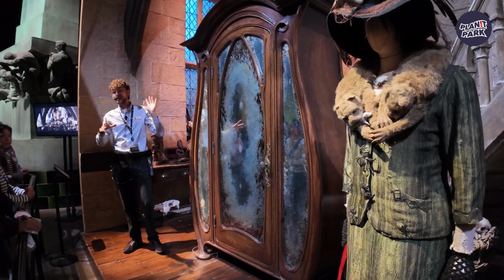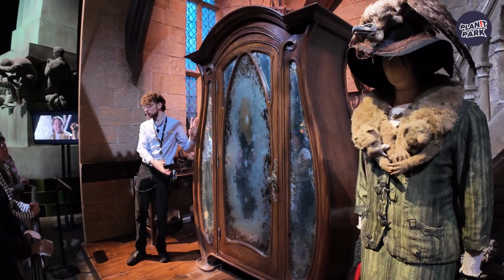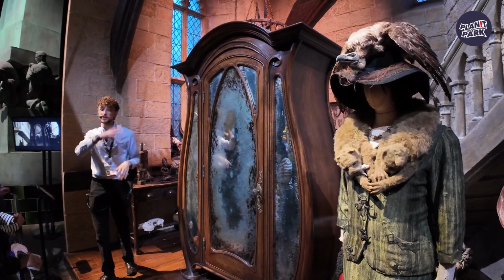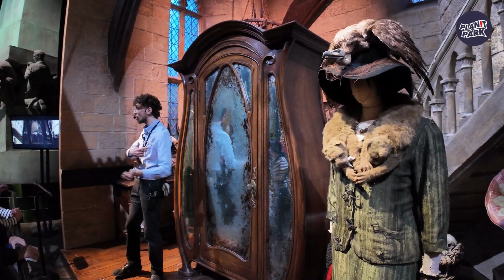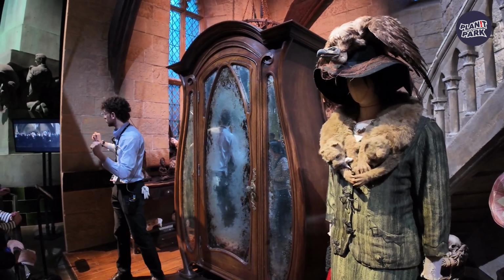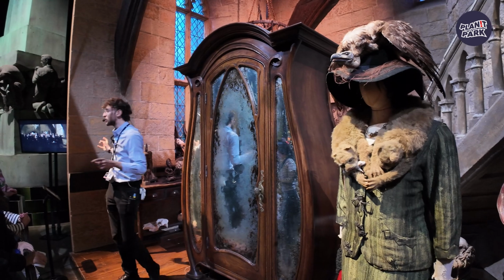Now, to create this scene, of course, we do have our Boggart Wardrobe. The first shot that you see is actually this one here. We start off in the reflection, just like you're seeing now, of the wardrobe, and then we travel through as the wardrobe shakes. Because the camera is very, very clever, we end up in the room.